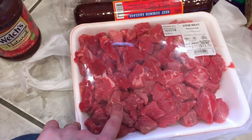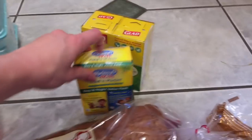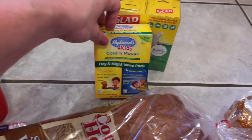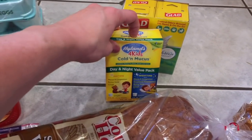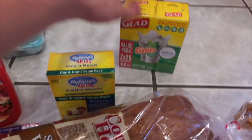Caitlin really enjoys having sandwiches. And then some stew meat and some bread. And then we are definitely hitting cold and flu season, and I really love the Highlands brand stuff for the kids, so I got a pack of that to have for, I know it's coming. And then some trash bags. And that's what we got at Walmart.